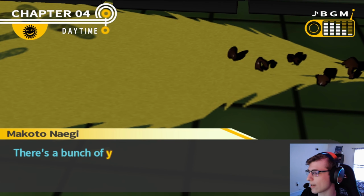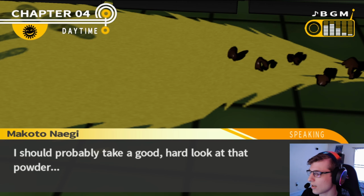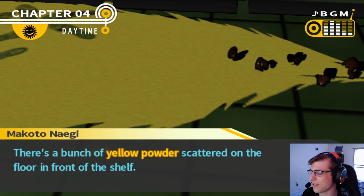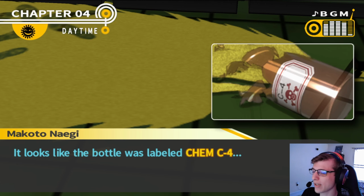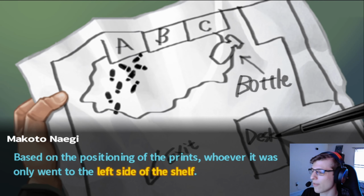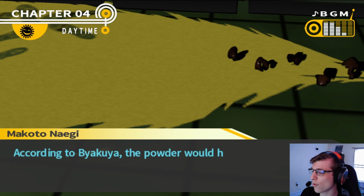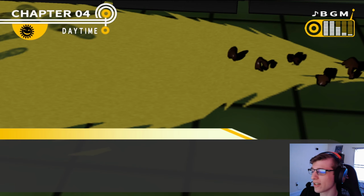Also, what's the yellow powder? There's a bunch of yellow powder scattered on the ground floor. I'd better not leave a footprint. I should probably take a good hard look at the powder. It's grainy. There's also the remains of a broken bottle. Looks like the bottle's labeled Chem C4. It also looks like someone left a footprint in the powder. Based on the positioning of the prints, they only went to the left side of the shelf. According to Byakuya, the powder would have had to have been spilled right around the time of the incident. That's all I can tell for now.